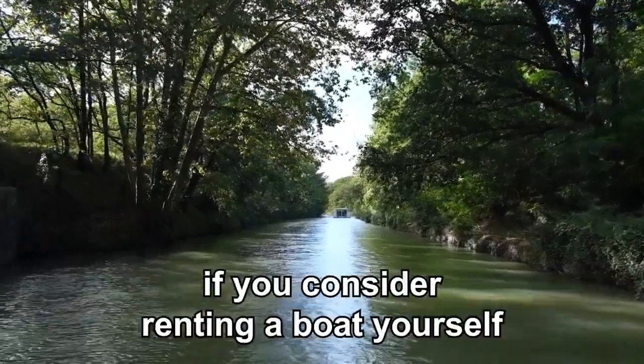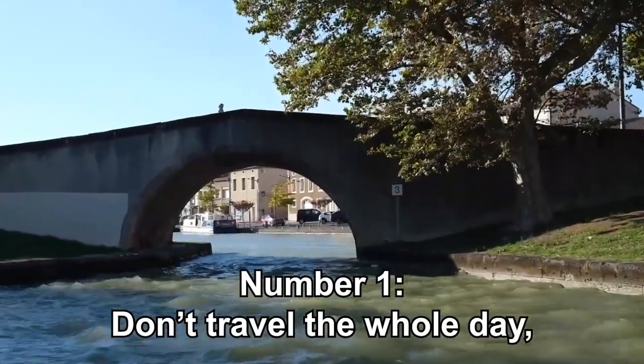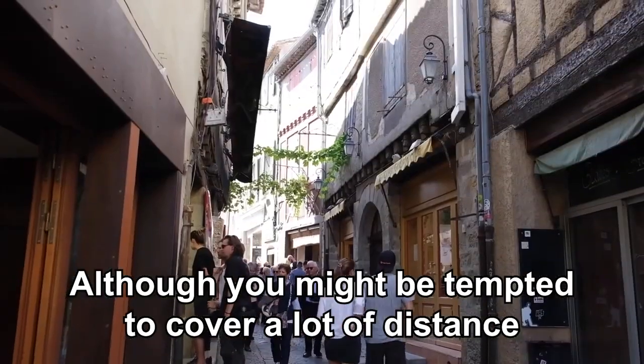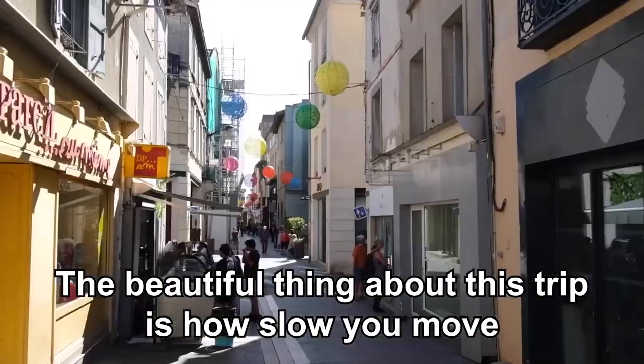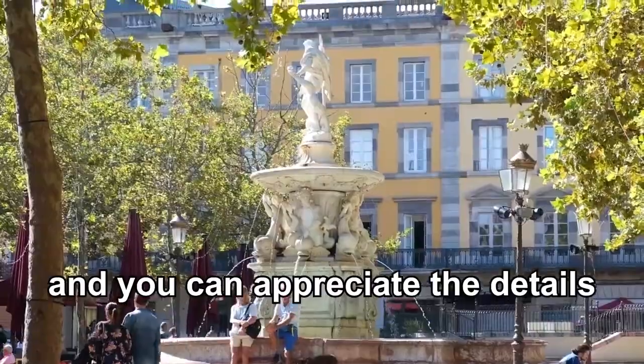Alright, here are a few more tips if you consider renting a boat yourself. Number 1, don't travel the whole day. Leave time for excursions as well. Although you might be tempted to cover a lot of distance, make sure to take enough time to see the small villages along the way. The beautiful thing about this trip is how slow you move and you can appreciate the details.